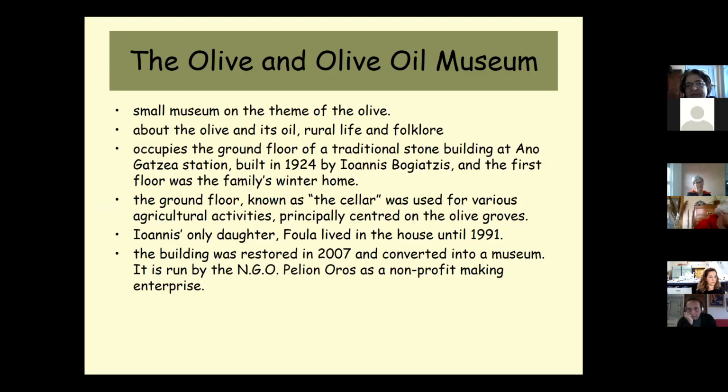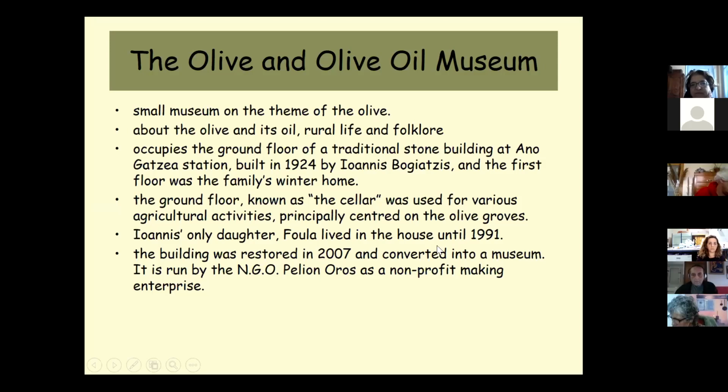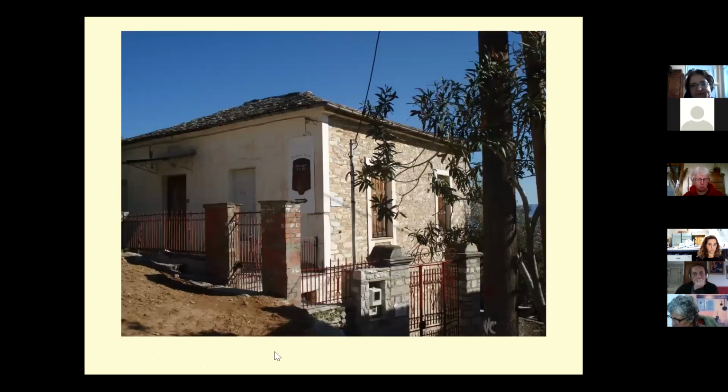The particular building was built in 1924 by Ioannis Vogiadzis. The first floor was occupied by the family, basically. The ground floor is called the cellar and was used for several agricultural activities, particularly centered on the olive groves. The building was restored in 2007, and it was converted into a museum run by a local NGO, Pelion Oros, as a non-profit association enterprise.